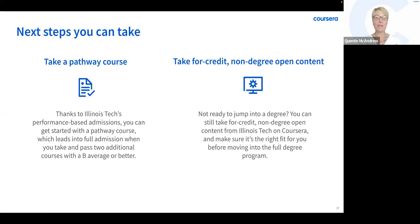And that content mirrors a degree course exactly. You won't get those high-stakes exams. That's only in the 4-credit version because we have to do extra identity verification and things like that. But you'll be able to experience what it's like to be an Illinois Tech student, what it's like to learn from their world-class faculty, and then the progress you make in that course will follow you into the degree so you don't have to repeat that work. So I'm telling you, Illinois Tech has created these amazing degrees to meet you where you are, and you can get started today. All right, I'll turn it back over to Paige.